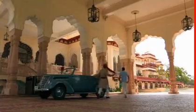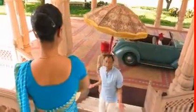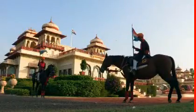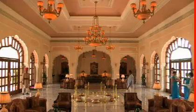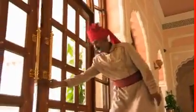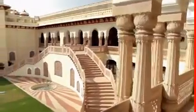At Rambagh, it's easy to be transported back to the era of the Raj. Welcome to Rambagh Palace, Mr. Mahammad. I think this is going to suit me very nicely. This palace is magnificent. If the surroundings are like this, I simply can't wait to try the food.